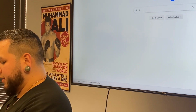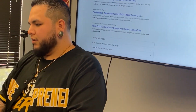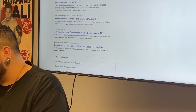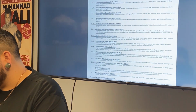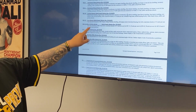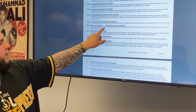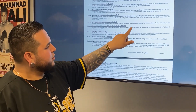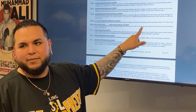Check this out. I'm gonna type in Bexar County zoning codes. Zoning code, City of San Antonio, and then you should be able to find it somewhere in here. Base zoning districts, I think this is it, this is it. So if you scroll down, you'll see here where it says MF33. Any use is permitted in MF-25, but with a maximum density of 33 units, 40 units, etc. So this lot is big enough to build a 40-unit apartment complex. So it's zoned multifamily, but it's appraised as 80K. This is a badass deal, like right off the rip, right?